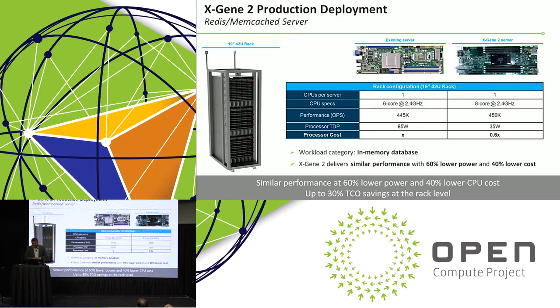So that was the takeaway from this X-Gene 1 deployment that HP did with the enterprise storage. Moving to second generation, X-Gene 2. We have a production deployment right now in the Redis Memcached server. This is an in-memory database workload. And again, a similar table of comparison between why the customer chose X-Gene 2.